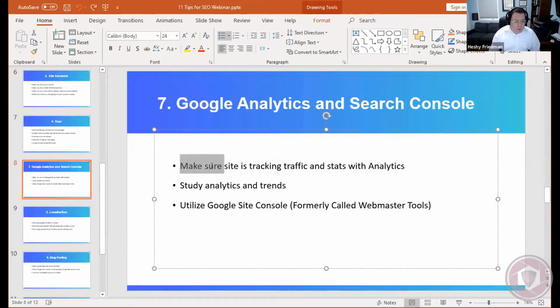Okay, the next thing we're going to talk about is Google Analytics and Search Console. Let me just open that frame. So you want to know who's visiting your site, what traffic you are getting, where they're coming from. Google has a built-in tool called Analytics, which shows where the traffic's coming from, how many people are visiting the site, how many people are visiting those pages, which pages are more popular. You have all the trends and all the stats on the website.